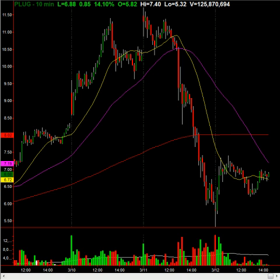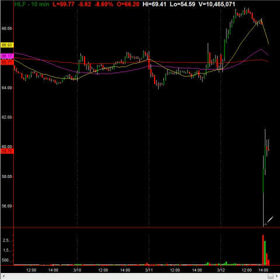I love how the stock is volatile enough, or was volatile enough, that you can make some big money on it. Another mover today, HLF, getting smoked, was halted, had a huge sell-off and gap down.